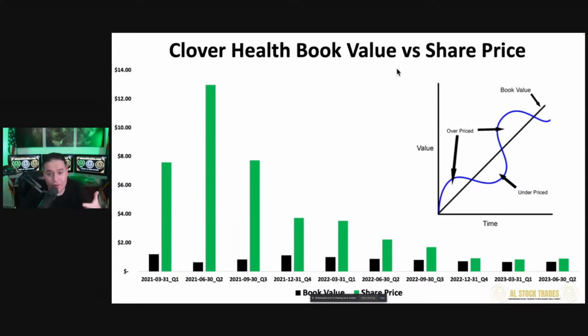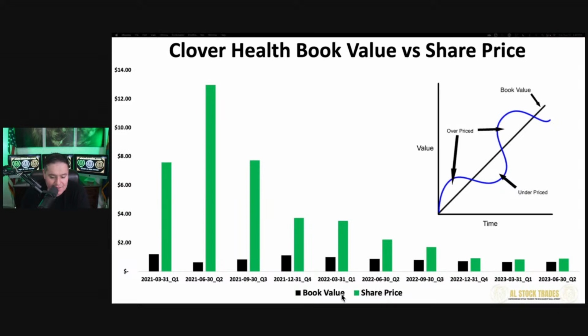Now, what does all that mean? What are assets? What are liabilities? What are equities? Essentially, if I were to buy this business right now, what would be the bare bones? If you subtract all of Clover Health's debt, all of their obligations, what would be the price of the company? And what you can see here in black, let's go ahead and hide this because I'm sure you can see this. You can see here in black, the book value is pretty low, right?